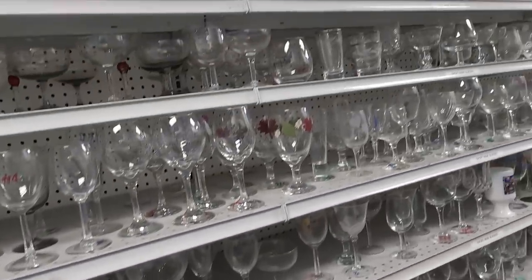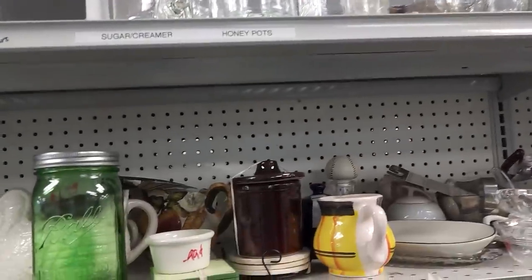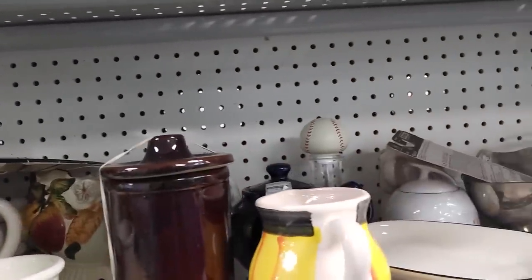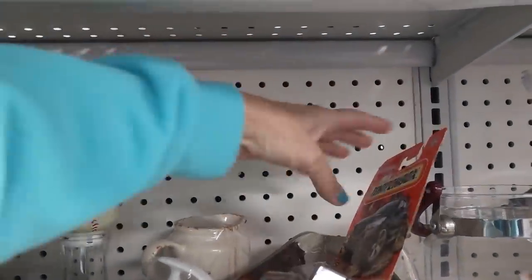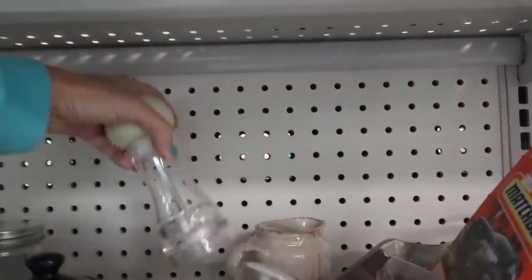Okay, I think that's it for this aisle. All right, we've got some household goods here. Let's see what we can dig up. A matchbox. What kind of car is that? A Mazda. It's a Mazda.